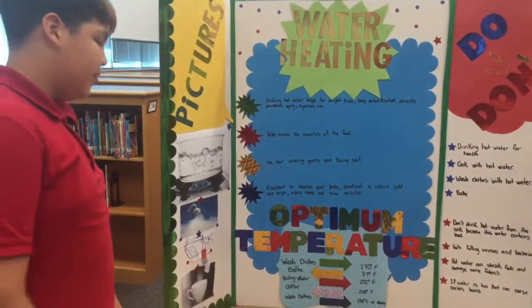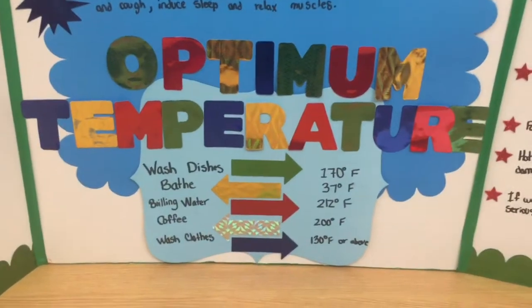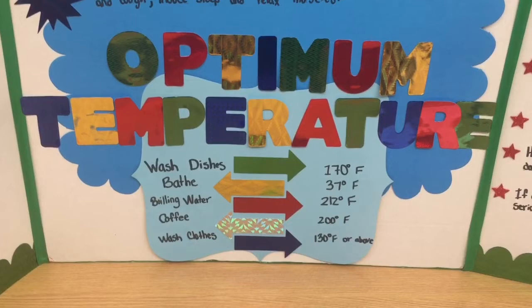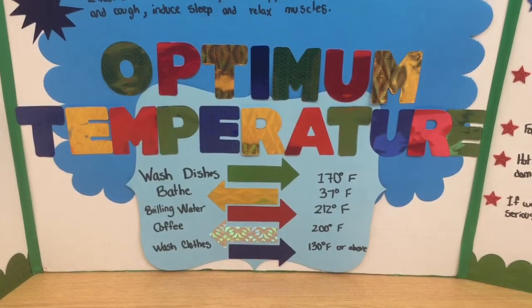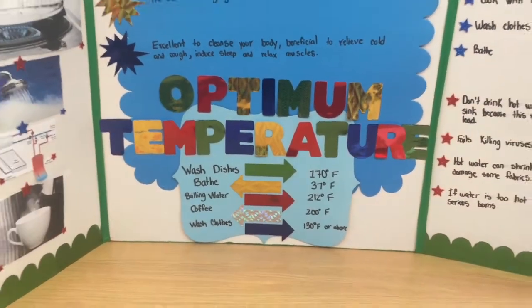And this is the optimum temperature for washing dishes is 160 Fahrenheit. To bath is 37 Fahrenheit. Boiling water is 212 Fahrenheit. For the coffee is 200 Fahrenheit, and wash clothes is 130 Fahrenheit or above.